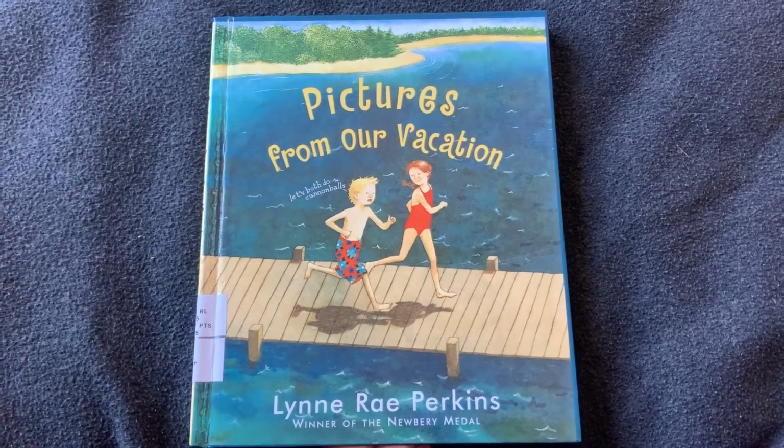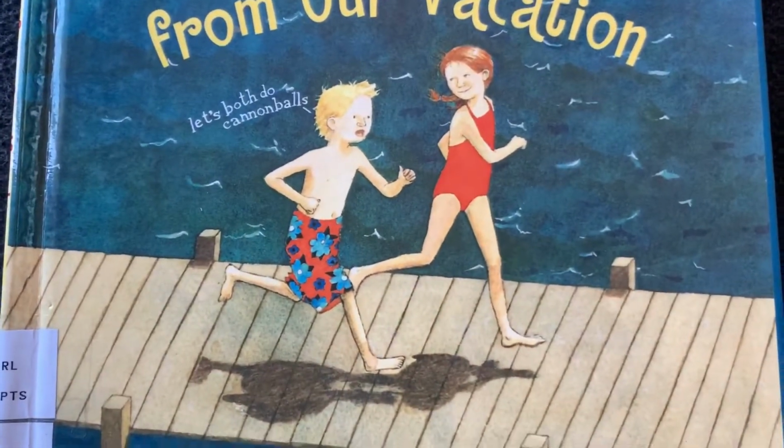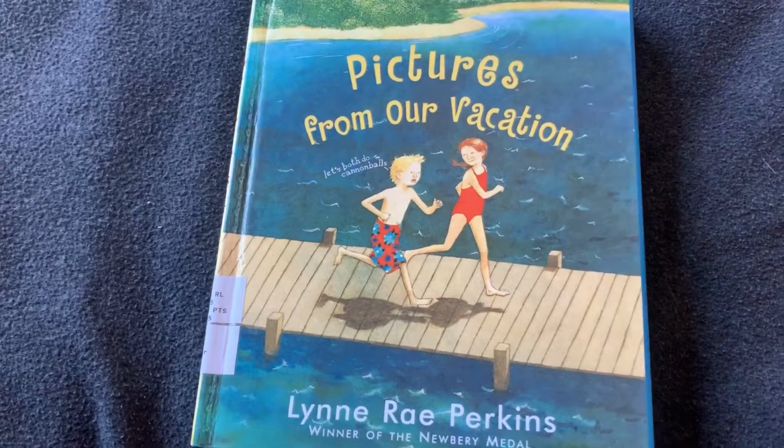Pictures from our vacation. Let's both do cannonballs by Lynne Rae Perkins. It is a 3.5 AR level. I really like this book.